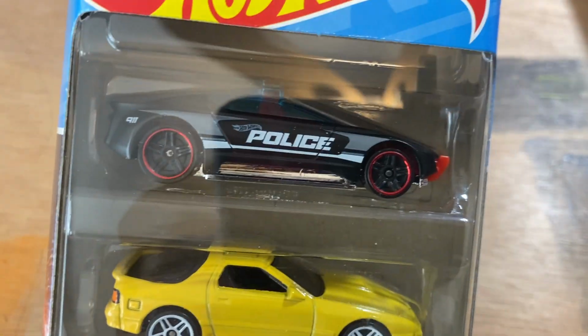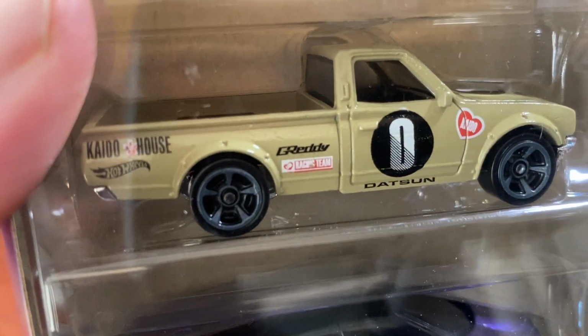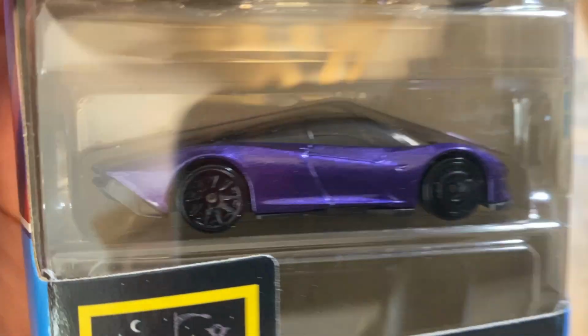And then I was lucky enough, because I opened up the case myself, to pick up another Kaido House right there. There's a Speed Tail there. And this one's new and I really like it.